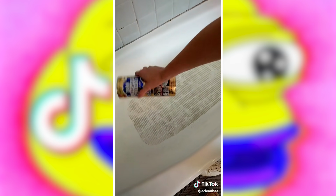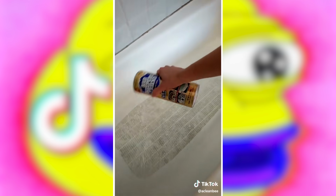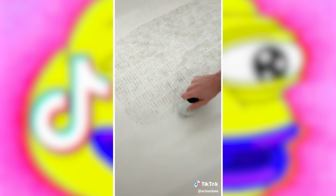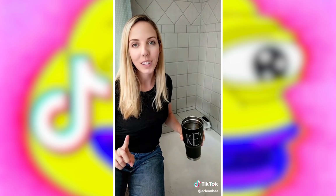So start by just sprinkling the powder all over the surface of your wet shower and bathtub surface. Depending on the severity of your staining, you can either let it sit for 15 minutes or just get scrubbing right away. So you might have to repeat this process more than once, but watch this.